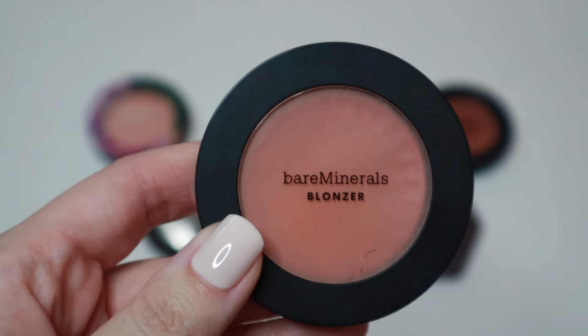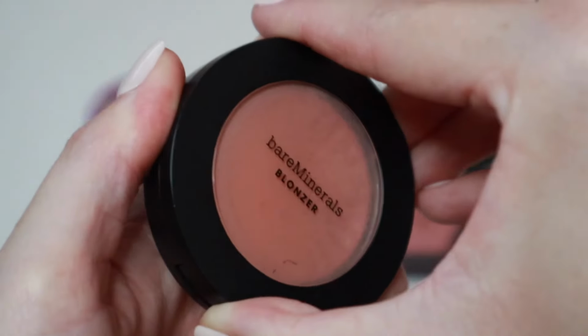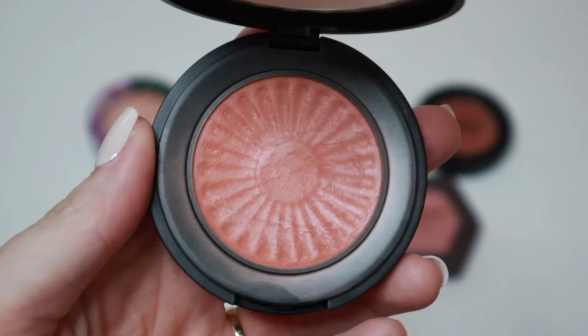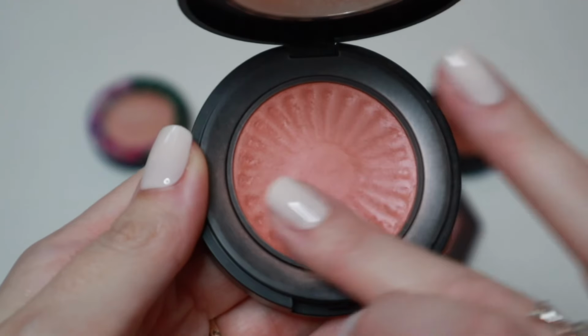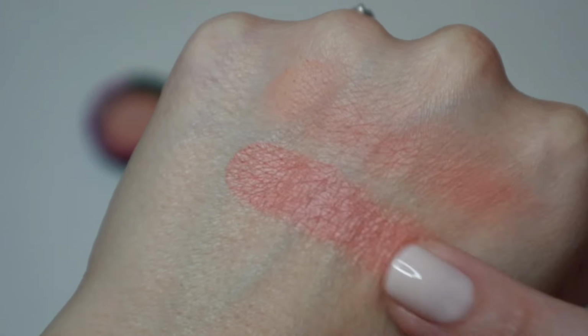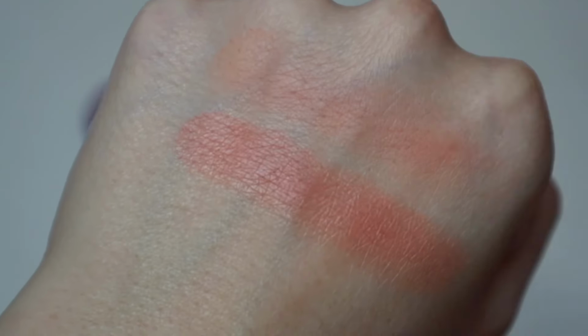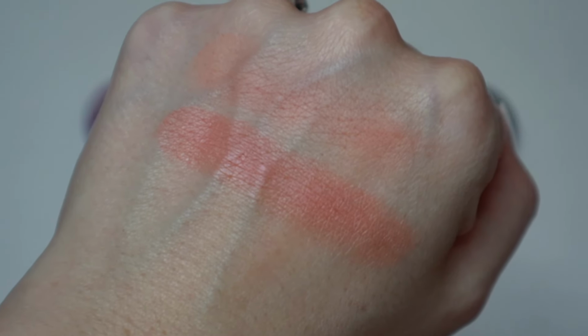Then I have 3 of the bronzer shades. Of course, the first one is Kiss of Pink, which is my absolute favorite of the 3. As you're going to definitely see based on the amount I've used this one versus when I show you the next 2. I just think that this is such a pretty blush. It is definitely my favorite out of the ones I own. This is perfect. And this one right now is in my everyday makeup drawer.